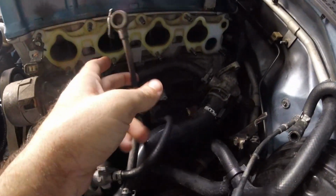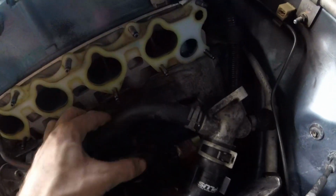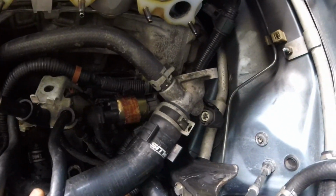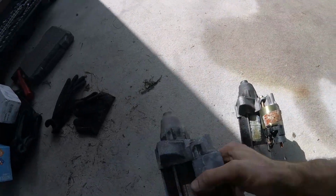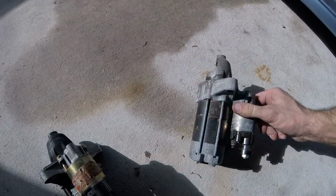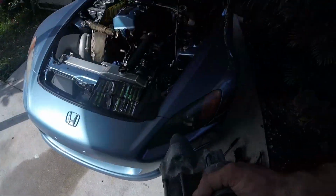All right, so I got the intake manifold off. Anybody that has an S2000 has done this work, you already know how tedious and annoying it can be. It took about an hour to take it out, but I have access to the starter now, so I'm just gonna take that out right now. No big deal. All right, so this is what I had in there. As you can see, this is not a Honda unit. And this one is. Hopefully this one works once I put it on. Let's pop it in there.